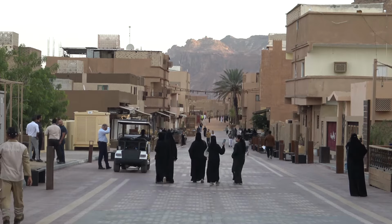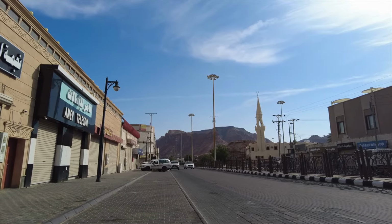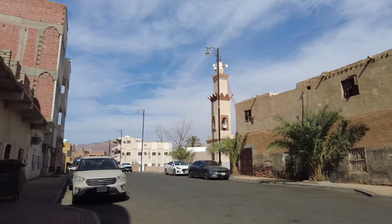AlUla's pivotal position on the Incense Road meant that its importance as a trading centre continued long after the decline of Hegra. Centuries of pilgrims travelling south to Mecca have also passed through the oasis town.